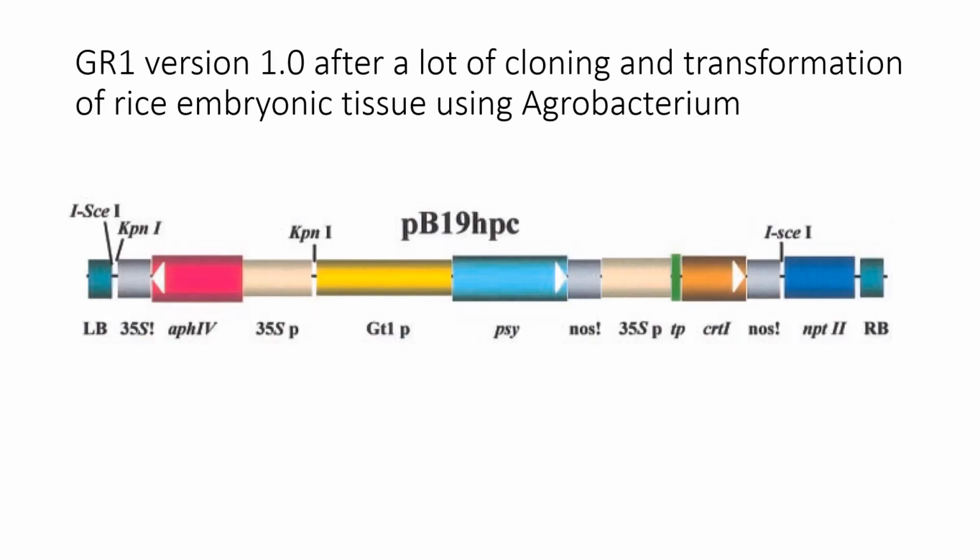Okay, so here's one version of golden rice 1. And you notice it's actually missing, well, you'll notice shortly, it's actually missing the lycopene cyclase, because it turns out it wasn't actually necessary. Okay, so what's in here is two antibiotic resistance genes, the NPT2 and the APH4 for the plant, for sure.